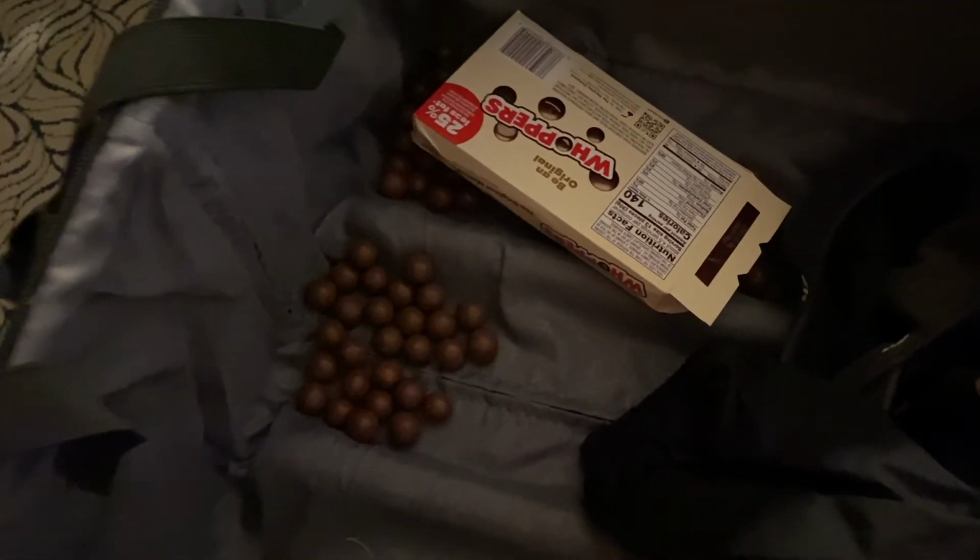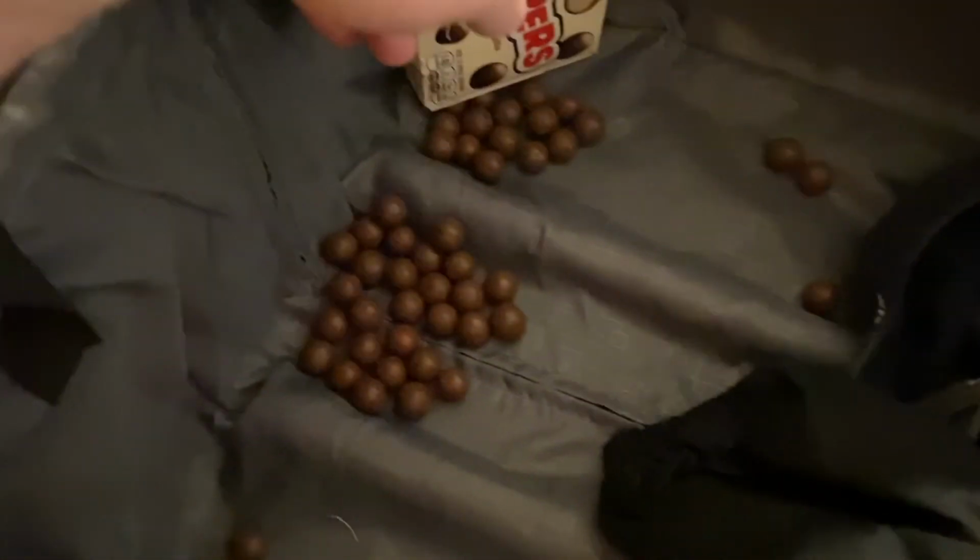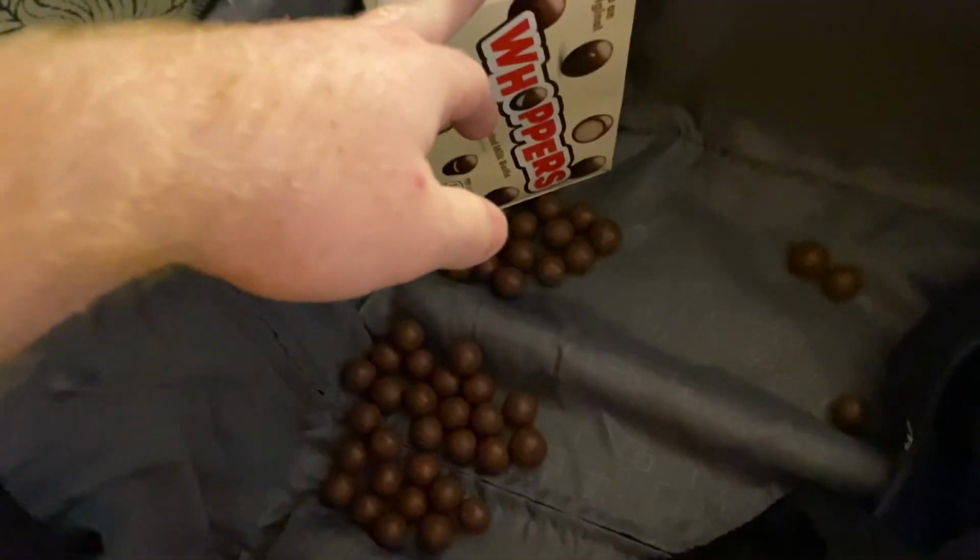Disaster has struck and the suitcase, my box of Whoppers, busted open and dumped all into the bag. Oh, this is a sad day.